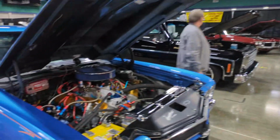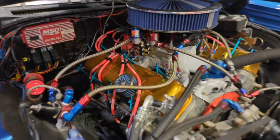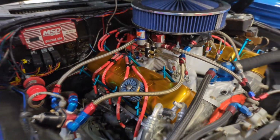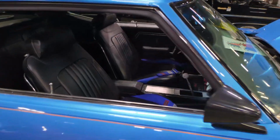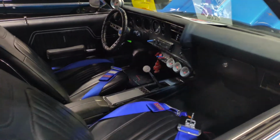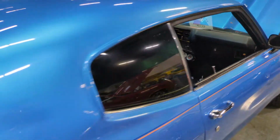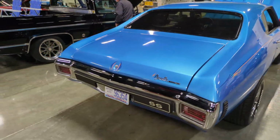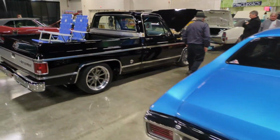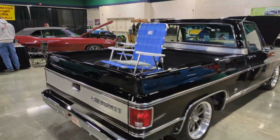I mean, it's the day after Valentine's Day. There's so many cars that are here, and they're all showroom ready. They are all car show ready. So bravo to the owners that get these things out of mothballs, so to speak, in the middle of winter and bring them out, because the Shriners really put on a great show.